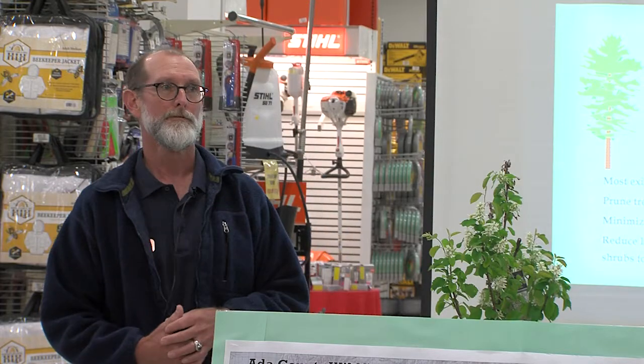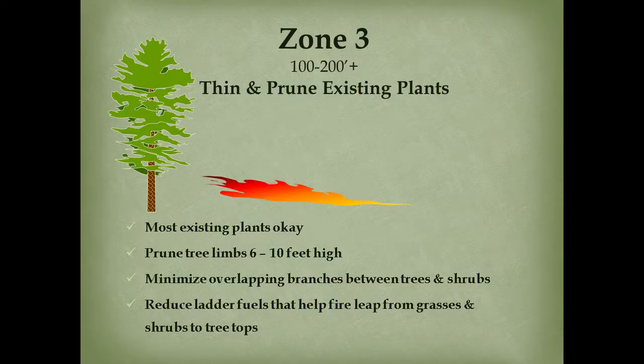Zone 3 would be from 100 to 200 feet out from the home, and kind of considering this as a transition zone. A lot of your existing plants are okay here, but still want to maybe thin them, pick and choose the most healthy, thin out anything that's possibly not so healthy, keeping tree limbs pruned up 6 to 10 feet, and being aware of ladder fuels.